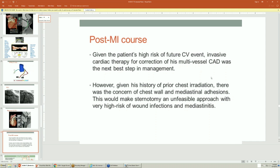There's going to be adhesions of the right ventricle. We can actually show that on the CT scan, that there are adhesions of the right ventricle to the sternum. And if you take a buzzsaw and go through there, you're going to get in trouble. And so we can show that you have to do something else to be able to bypass this vessel.